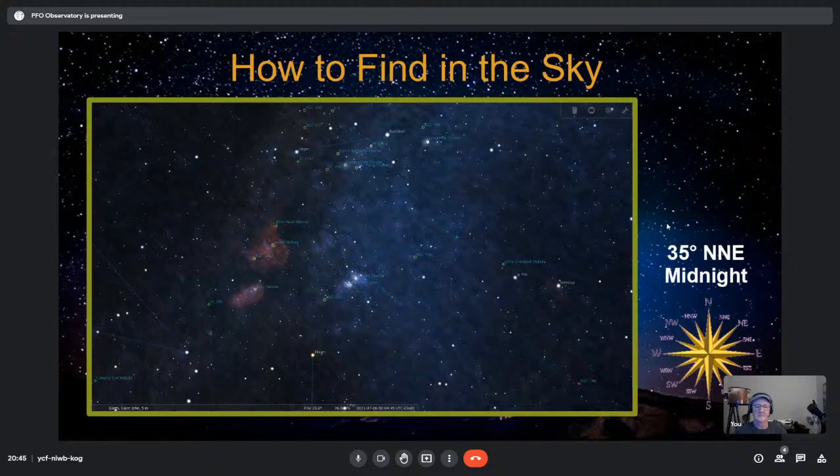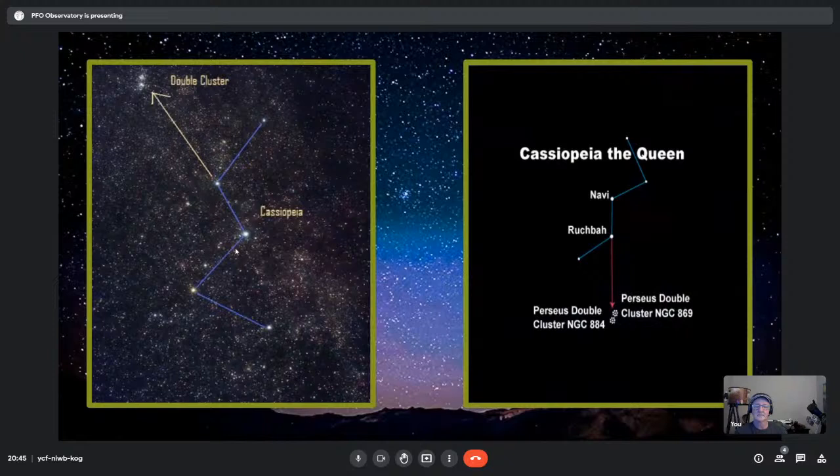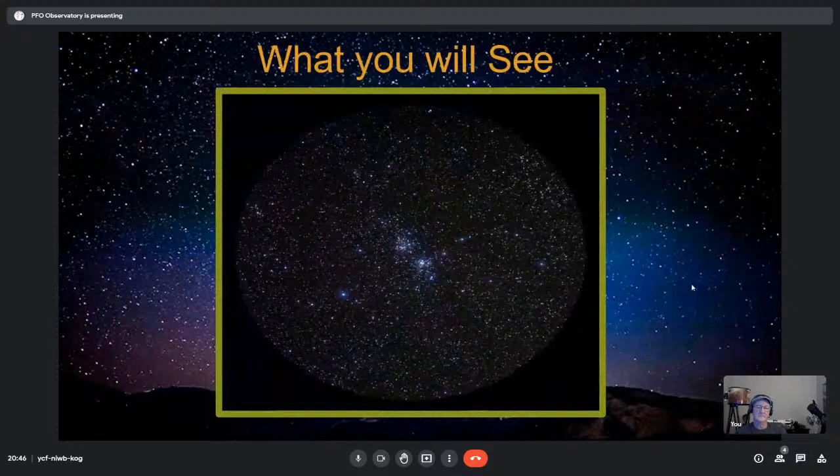If you look at this W of Cassiopeia, now this one's upside down, but you get the gist of it. Cassiopeia, you come off that line straight down, and you hit the double cluster. Cassiopeia the Queen from Nubia, straight down this way, and again you hit the double cluster.